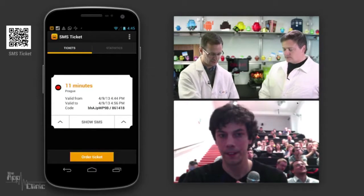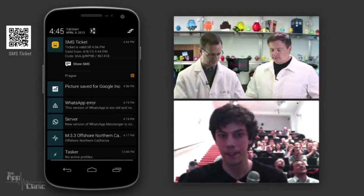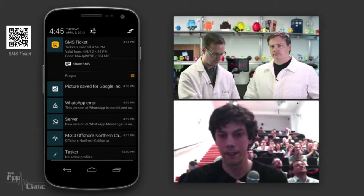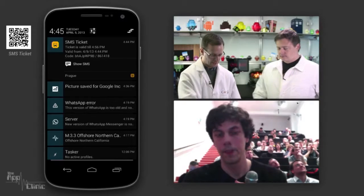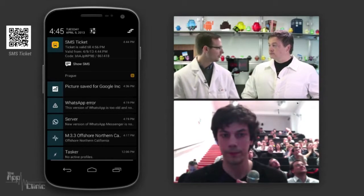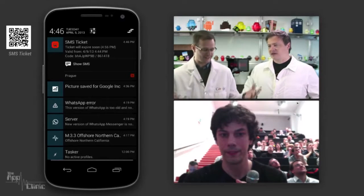What I really like here is they've used notifications really cleverly. You have this notification, and it's a rich notification, so you're able to show the SMS, which you need to do if someone wants to know that you've got a ticket. Got the details, and it's got an icon here, which if we continue to prattle on, which we will, will become red. Boom, look at it, it's like I scripted it.